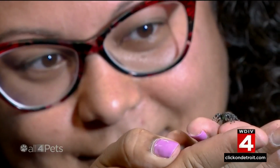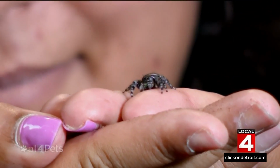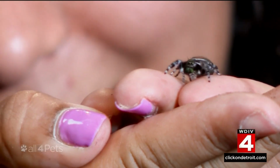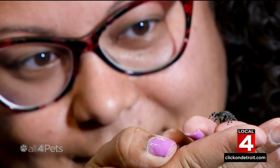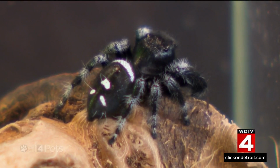You might think Sora's owner, Alpha, has always been a fan of spiders, but not so much. Did not want them near me or anything to do with them. And then once I started dealing with the jumping spider, I got more comfortable around them. After Alpha saw jumping spiders on YouTube, she thought welcoming one as a pet would help her overcome her fear, and it worked. Now more spiders have joined Sora in the family, including Raku.